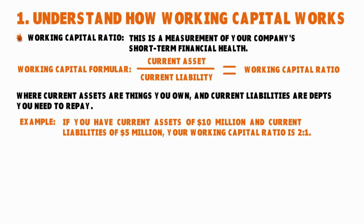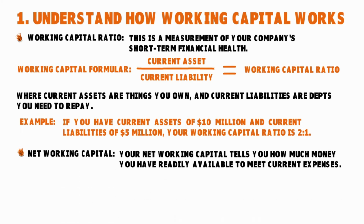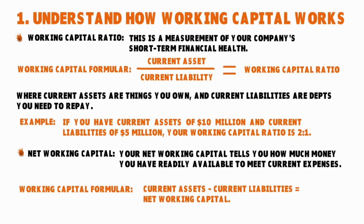Now, so we talked about working capital ratio. Now let's talk about net working capital. Net working capital is an estimation. It tells you how much money you have readily available to make current expenses, right? Again, when I'm talking about current expenses, I'm talking about expenses that you have to pay within 12 months. So for your net working capital, the formula is very simple. It's current assets minus current liabilities, right?